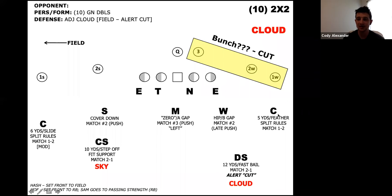Now, cut is not trap. He's not trapping. He's not working in at the snap of the ball. He's just basically going to be a hard corner right there, and he's not going to carry any vertical. So you have to be careful if you call cut. It's kind of like if you tell a kid that he's got the flat, that kid's going to sit in the flat. He's not going to carry the vertical. So what you don't want is to call cut, and then you get 2 verticals. That guy's going to have to play trail technique and then fall off and cut. So be cognizant.